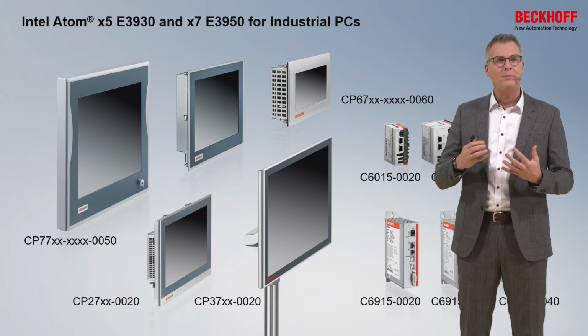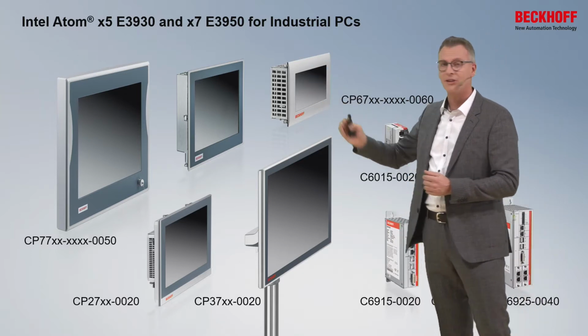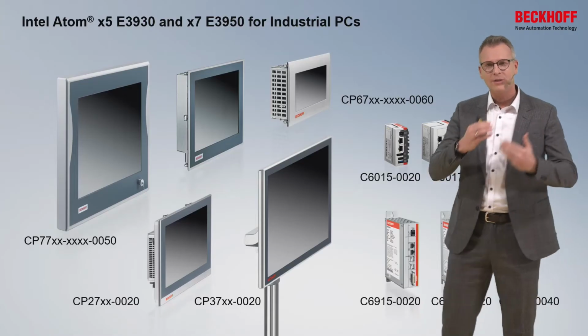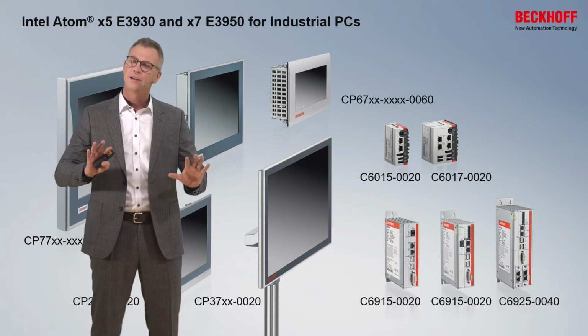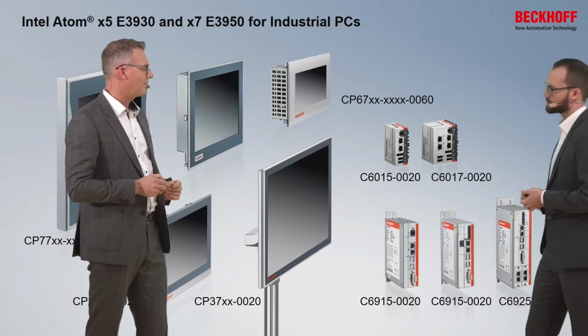And even for very price-sensitive applications, we have our economy products here, the CP67, which will also use the Apollo Lake processor. So the start is placed in the CX52, and then it will continue step by step into all the other products. So let's go back to the CX family and to further updates, because we are talking right now with Apollo Lake about mid-class, but now I think Fabio is going to the top and talk about newer CPUs in the CX family as well.